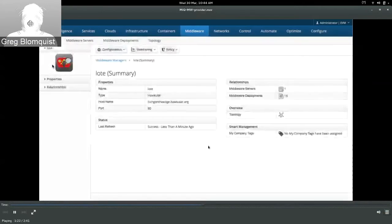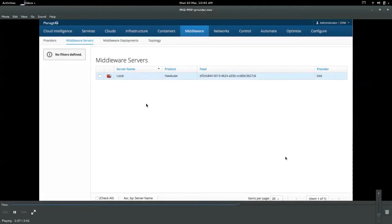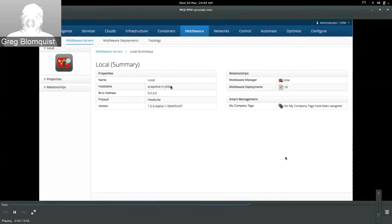So Heiko's walking through adding a new middleware manager. And he just kicked off a refresh. The icon is also the Hawkular icon. And now we can see after the refresh, you can see the number of actual deployments that are attached to that middleware server. And in just a moment here, he's going to click on the deployments.